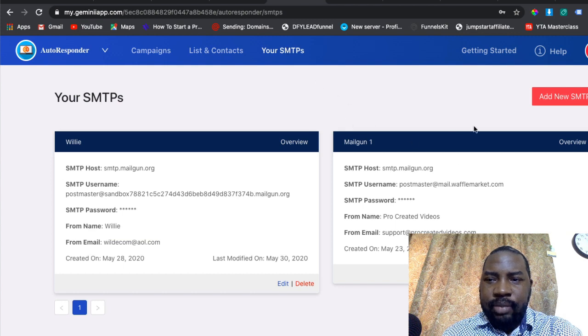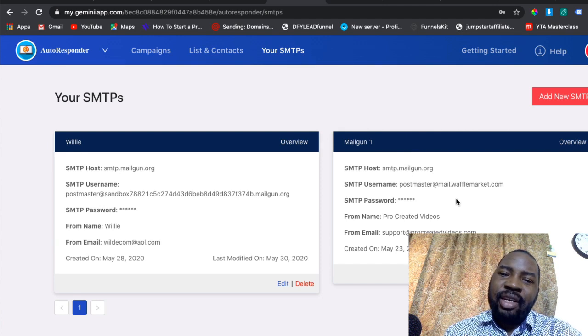Connect it to the SMTP here. You just come here, add SMTP, and that's it. Okay, I have a review access. This is how it will look when you connect it. It's very easy to connect, just 4 simple steps, and that's it.